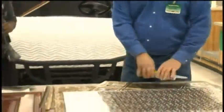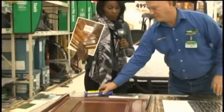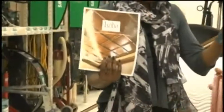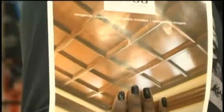Now talk to us about the ceiling one. I think this one is a very interesting one. It'll give you this look of a wood paneled ceiling. How do you apply this one? Okay, this one right here is basically a 2x2. It comes in cherry and walnut. We can also special order it. Basically it goes in your old existing ceilings. Just drop out your old one, put this one in. It really gives you a nice look.